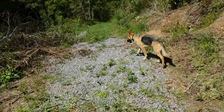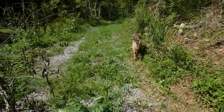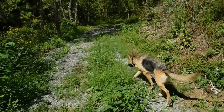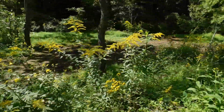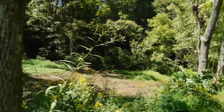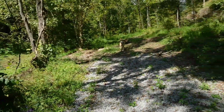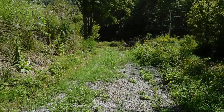So we're on the upper level of the property. There's two levels. There's this upper level, well, three if you want to include up on the mountain. This is the lower level down here. I've cleared a lot of this, so opened it up so there are multiple building sites. That's the lower level. Again, this is the upper level, looking back to the driveway.